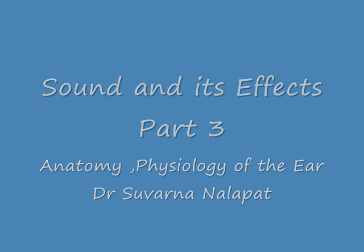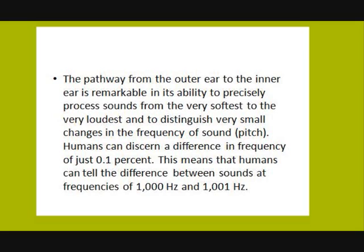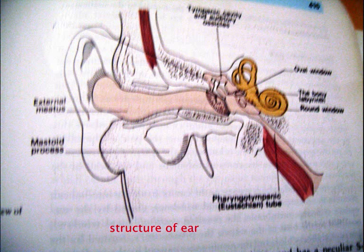The pathway from the outer ear to the inner ear is remarkable in its ability to precisely process sounds from the very softest to the very loudest, and to distinguish very small changes in the frequency of sound, what you call the pitch. Humans can discern a difference in frequency of just 0.1%. This means that humans can tell the difference between sounds at frequencies of 1000 Hz to 1001 Hz. That is just 1 Hz difference, we can tell the difference. We use this ability in music.